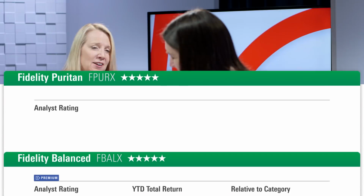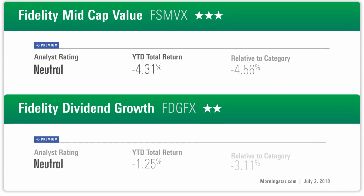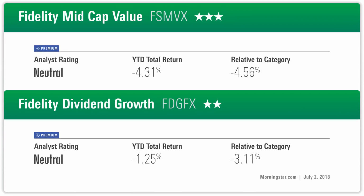Let's talk about laggards, the funds that haven't performed quite as well. Fidelity Mid-Cap Value is down over 3% for the year to date. That's right towards the bottom of its peer group. It does have a relatively new manager who's kind of settling in there. So, it's kind of early to make an assessment on that one.